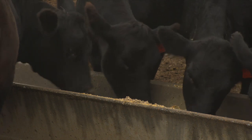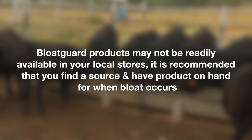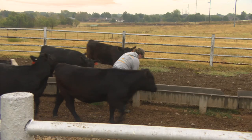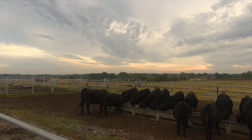I often recommend that we feed a supplement or a mineral that contains monensin that decreases the incidence and severity of bloat. This helps in that if we do see bloat, it's usually less severe and not fatal, and then we can take steps to control it. This year, we've had a lot of breakthrough bloat, where even producers that are putting out the next step, the poloxalene bloat guard type products, are still seeing some bloat. And that's because we may not be seeing uniform intake of those supplements by the cattle. So most of the cattle are slightly affected or not affected by the bloat, but the cattle that aren't consuming those supplements are getting drastically affected by bloat.